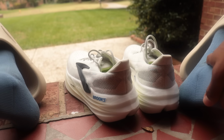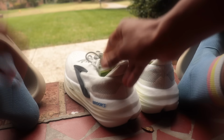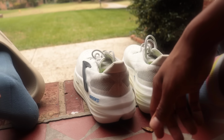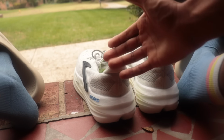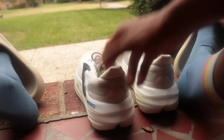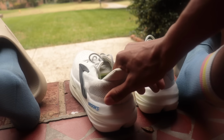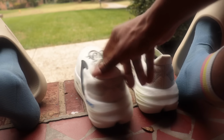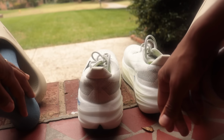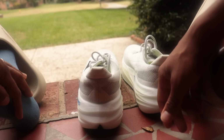One of my favorite daily trainers of the year, if not my favorite daily, the 1080, but this is a little bit of a different category. But this is also going to give something like the 1080 a run for its money because it has that comfort, but with maybe a little bit more bounce and not going to bottom out in the way that the 1080 might for some people. So this is going to be a big runner champ, 4-hour runner champ, high mileage runner champ. Glycerin Max doing numbers so far. Good job, Brooks. Keep going.